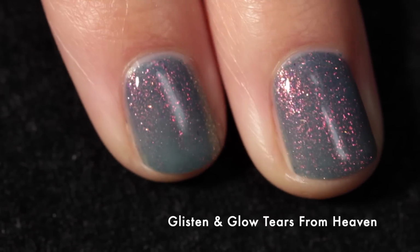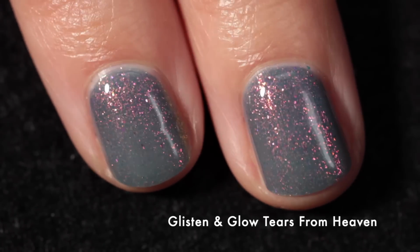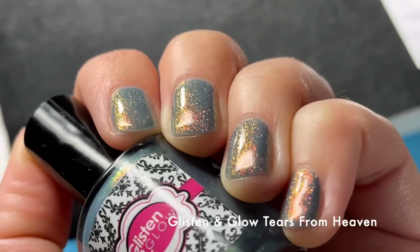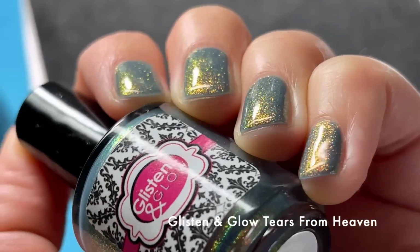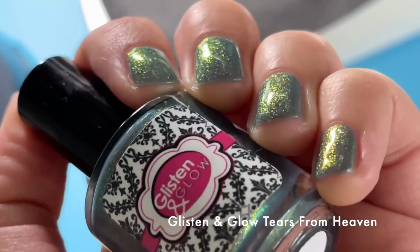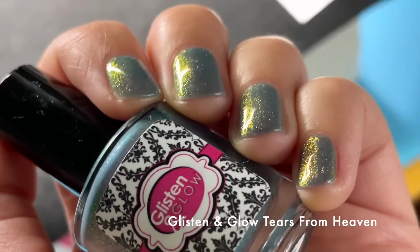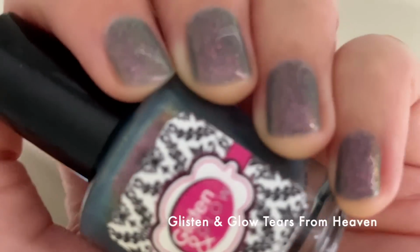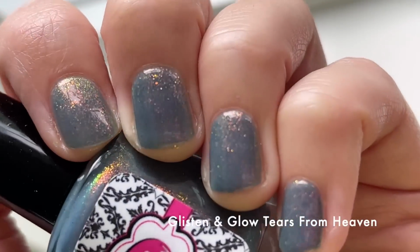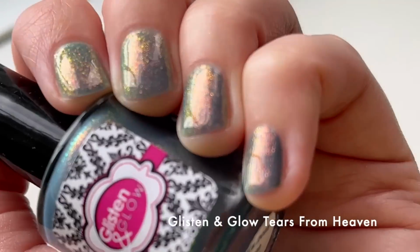So here it is in 2 coats plus top coat, and you can see just how sparkly the shimmer is in this one. And here, hopefully, you're going to be able to see just how shifty the shimmer is as well. So you're getting that green at the very extreme angles, as well as some gold. And in more direct lighting, it's coming off as red and orange. This one's really fun and shifty, and you don't see a lot of gray polishes, so I'm always happy to see one.